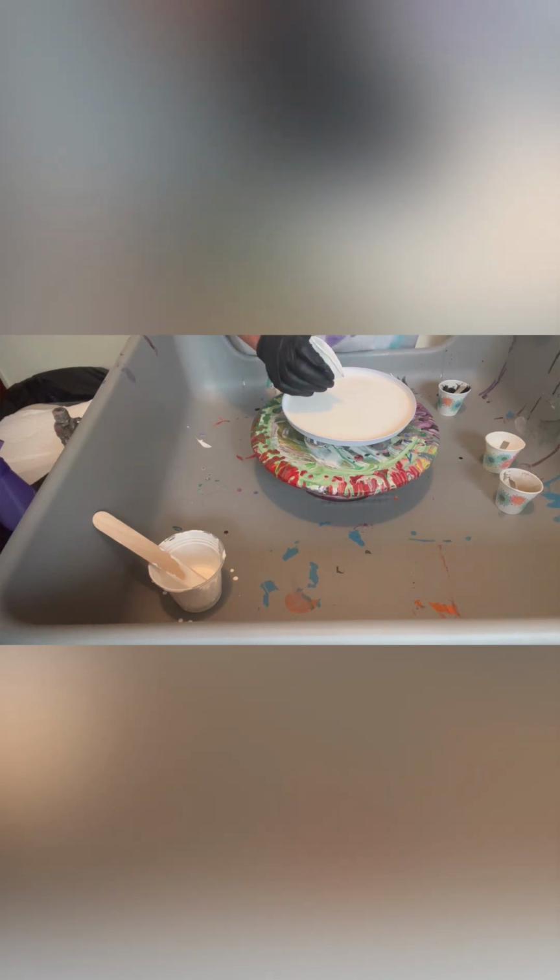Okay, so I think I've done better with this. So I'm going to go ahead and squish this. Oh, that's pretty sweet. I don't know if I've ever done one so straight before. Oh, no, I just did a wiggly wiggly. That's okay.